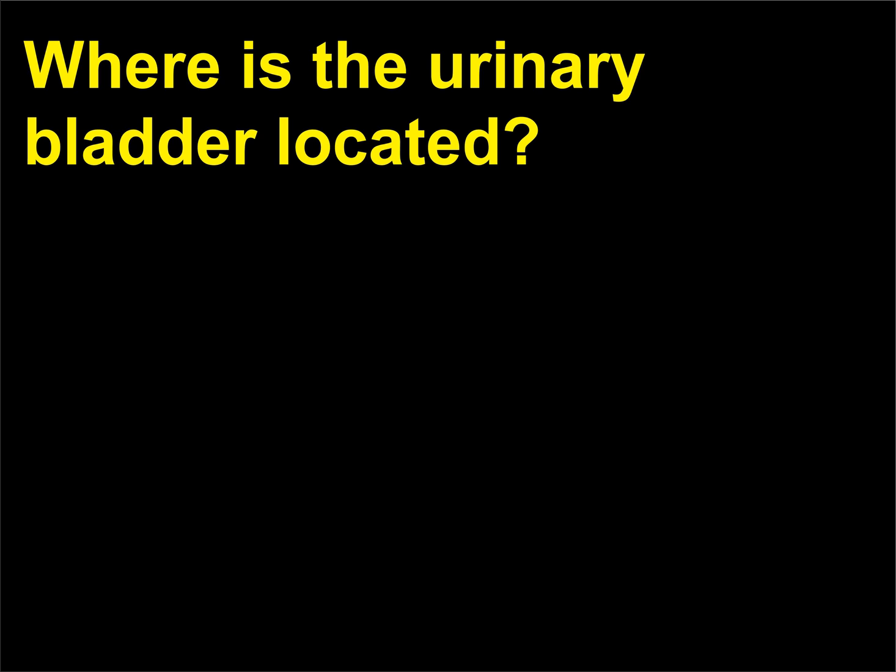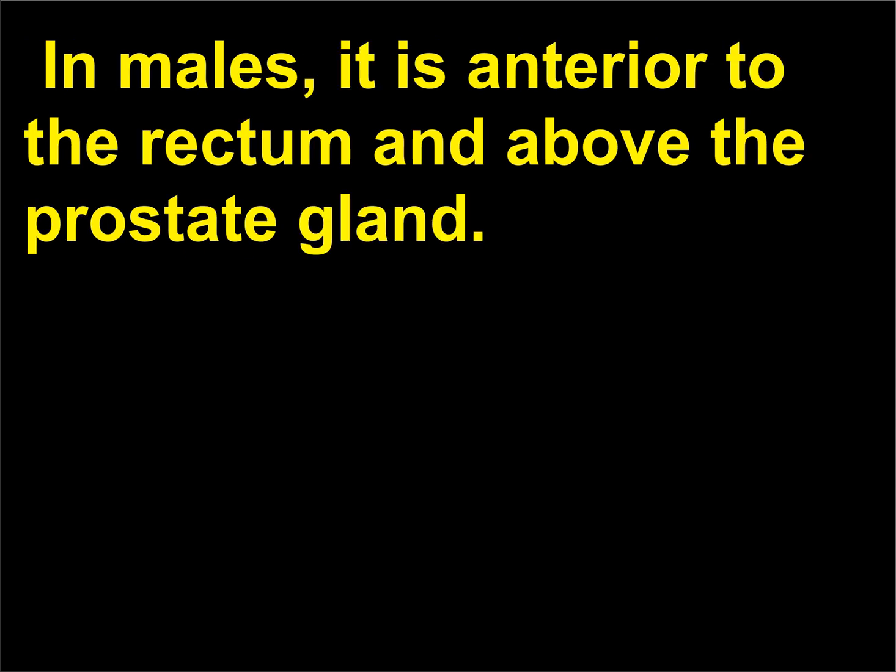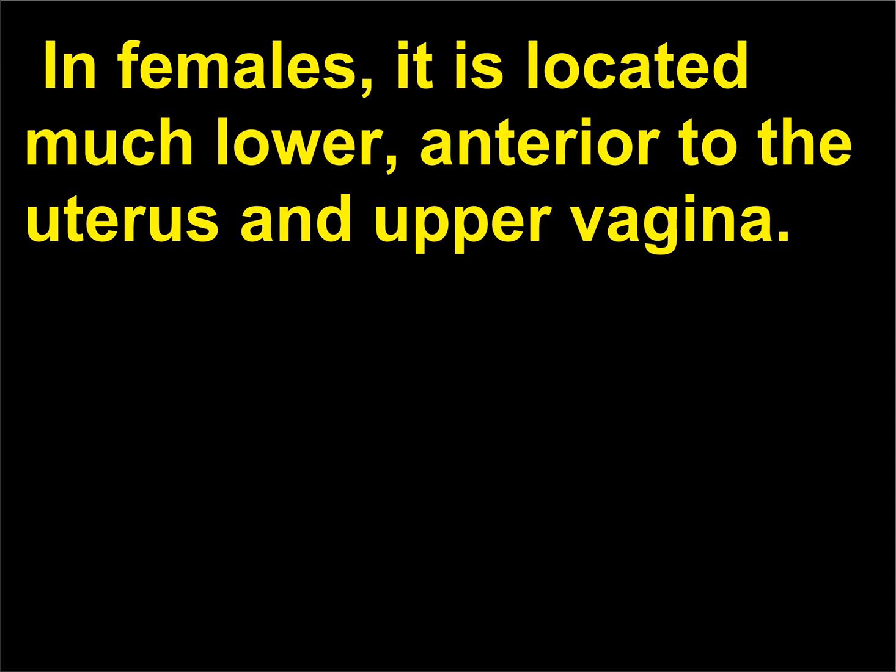Where is the urinary bladder located? The urinary bladder is located in the abdominal cavity. In males, it is anterior to the rectum and above the prostate gland. In females, it is located much lower, anterior to the uterus and upper vagina.